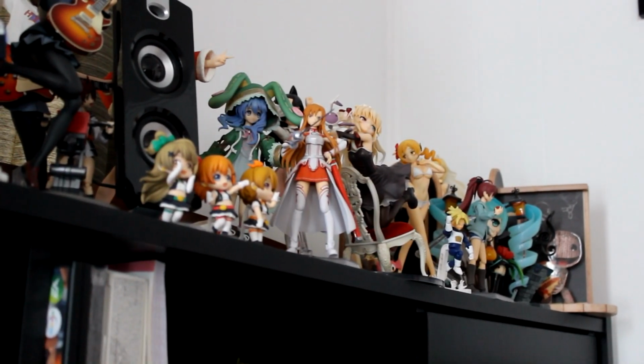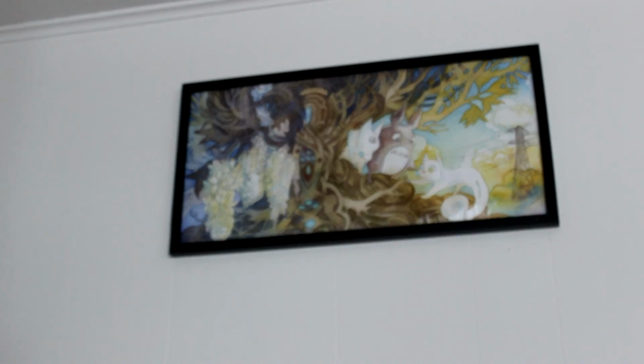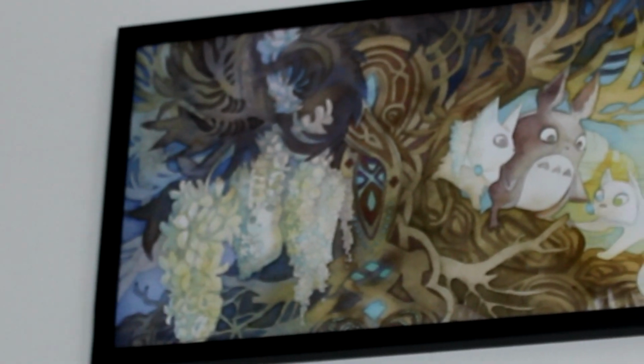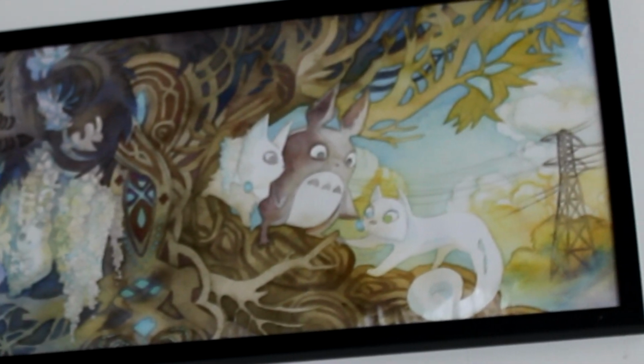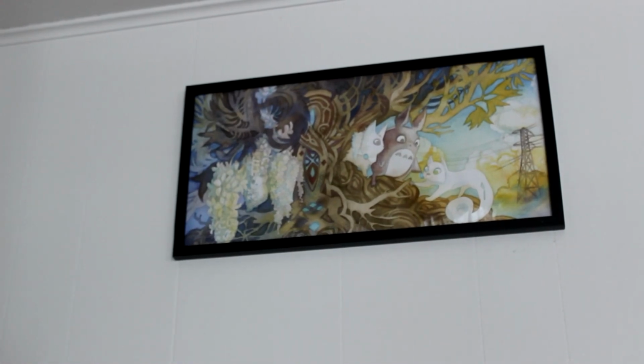And then we got a little art piece there. It's Totoro and some other sort of anime cartoon. I'm not really sure. It was a collab thing this artist on Etsy did, and I just thought it was really cute, so we have that hanging up there.